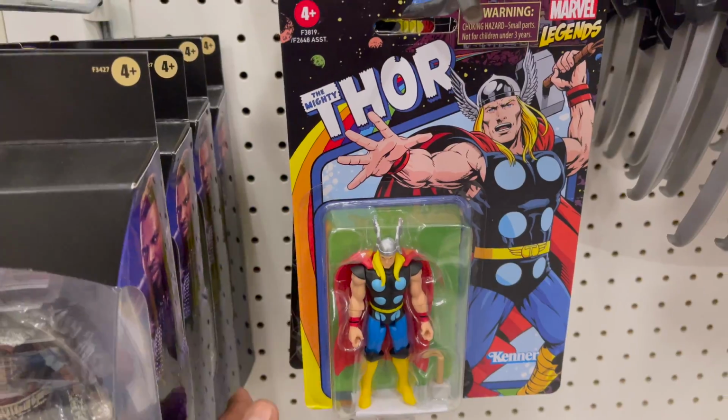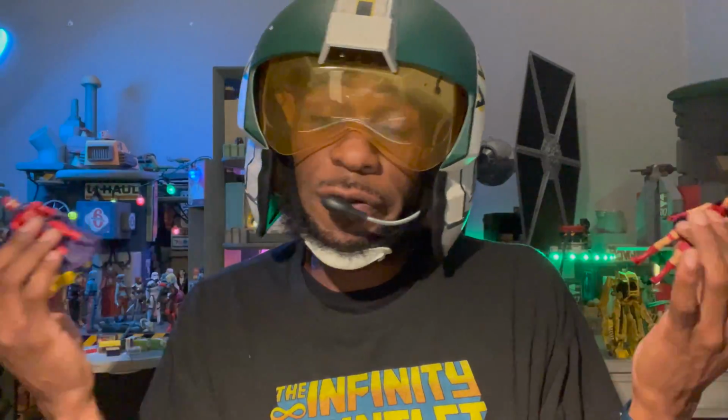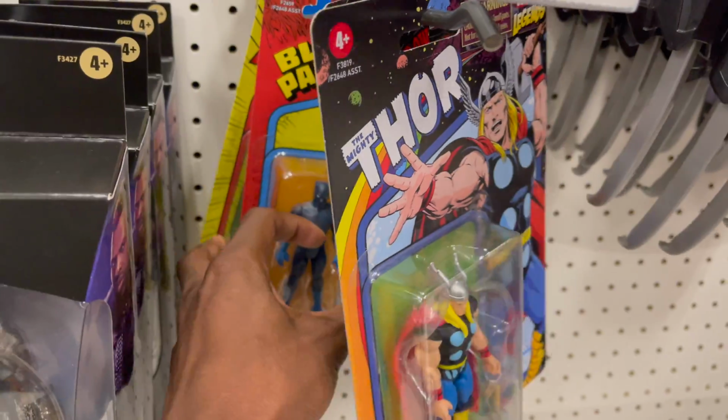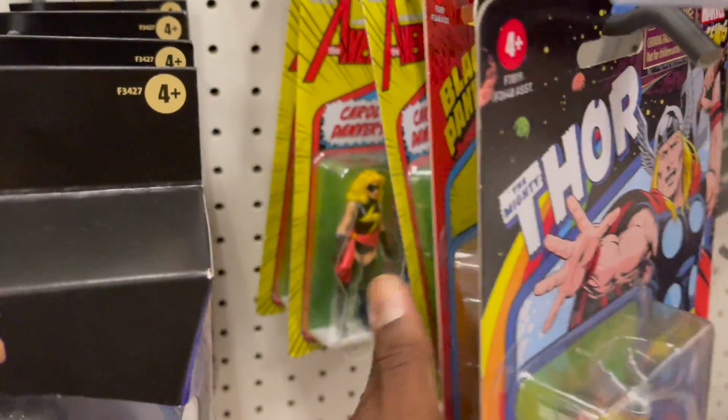Another honorable mention is the Marvel 3.75 retro figures. You can usually find these peg warming at Target, Walmart, for about $10. So if you can't find anything 3.75, if they're sold out of the vintage collection, which they usually are, pick up a couple of these Marvel figures and see how you feel about those.